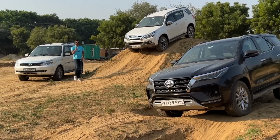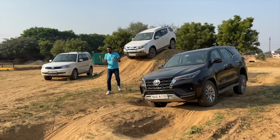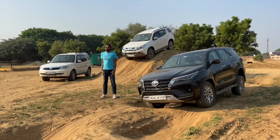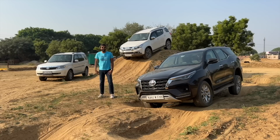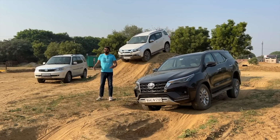It was so much fun driving these three 7-seater SUVs off the road. Trust me, it was an insane amount of fun. The only disappointing part is that it's dry, and because it being a dry day, there was no chance of actually doing water wading. There was no slush, there was no mud, there was no getting stuck anywhere at all happening here, and that's the reason why these HT tires passed today.